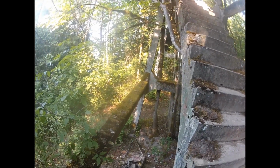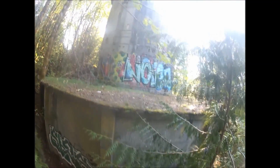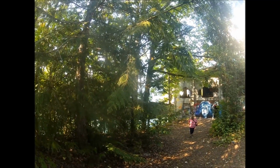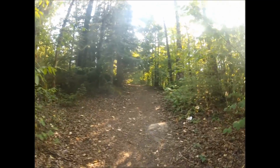Oh, that's a problem. Yeah, I think we're going to have to go back up and go down the other way, which is disappointing because I'd like to get into the base of this silo. Well, fuck. Well, shall we follow the conveyor? You doing okay? Yeah, me too.